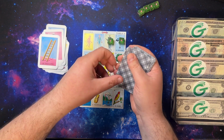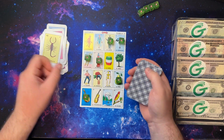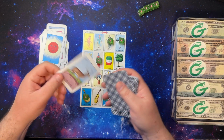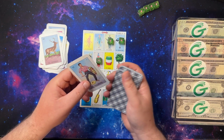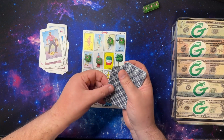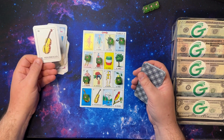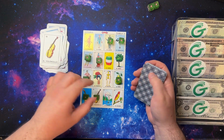We're not really getting close to a bingo here, but we're covering them up. El Alacrán, no. El Sol, no. El Venado, no. El Valiente, yes. Now this one will give us a Loteria. El Nopal, no. El Violoncello, or Violonceo, I'm not sure. But yes, we have that. It's right here.